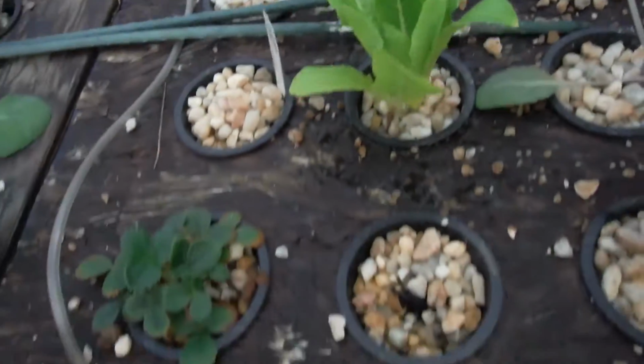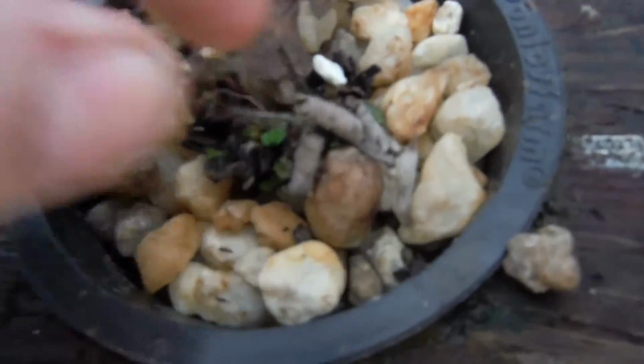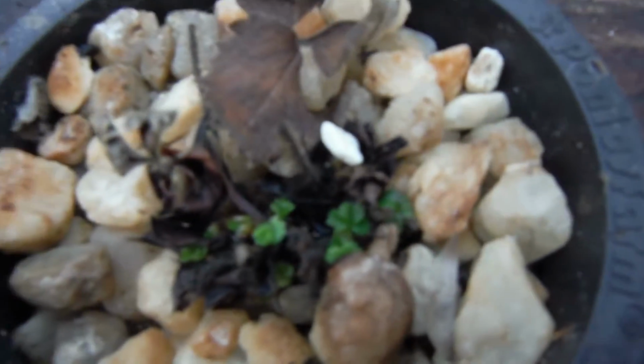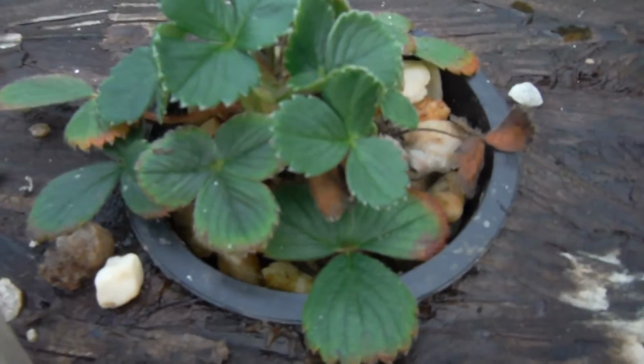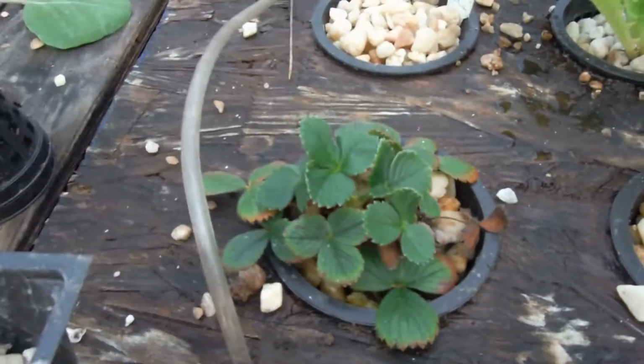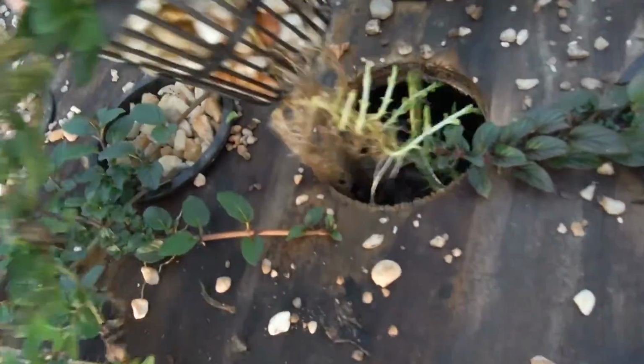Nothing planted along the back row there. This little strawberry still trying to come back, but as you can see, yeah, look at that. Lots of green growth down in there, so I'm holding out some promise for that guy. This little guy always looks beautiful. Maybe we can get him to berry this year. Mint. I didn't get rid of this daggone mint yet, man. Look at this.